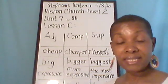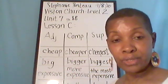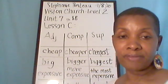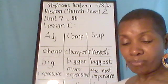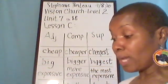Okay, and so like I said at the beginning of class, there is a chart on page 130 of your student workbook that has some examples of adjectives with their comparative and superlative form for you. Okay, all righty, so let's see if there's anything else for this page. Okay, yeah, so exercise 2.